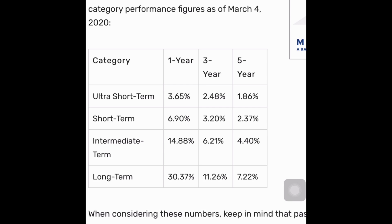So depending on the type of bond, your return is going to be a lot higher or lower. Generally, the shorter the bond, the less return they're going to give you, and the longer the bond, the higher their return the bond will give you. So there can be different kinds, such as ultra short term, intermediate term, and long term. Basically the longer you're willing to keep the bond, the higher the return.